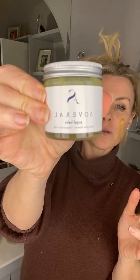Right. Now, what I'm going to do is clean my skin, because these gua sha techniques are part of our skincare. So I'll start with my favorite brand of cleanser, which is Sovril. This one, Sovril, love it. It's a really nice cleanser.